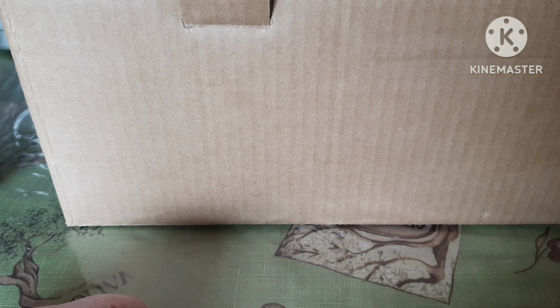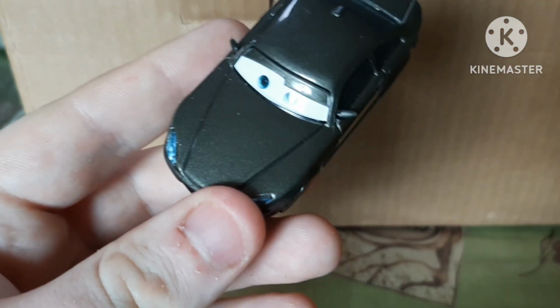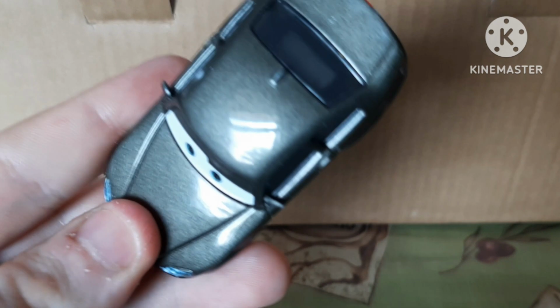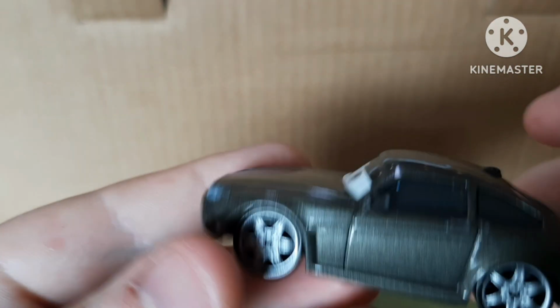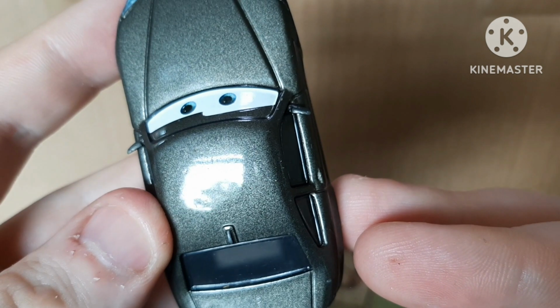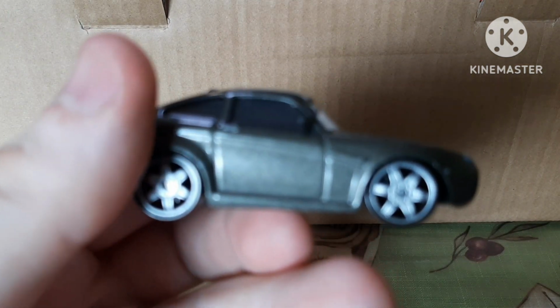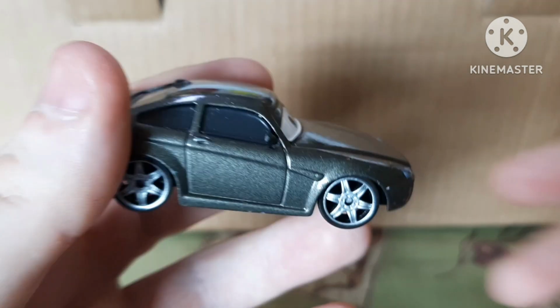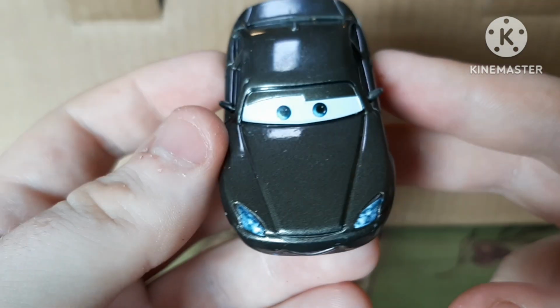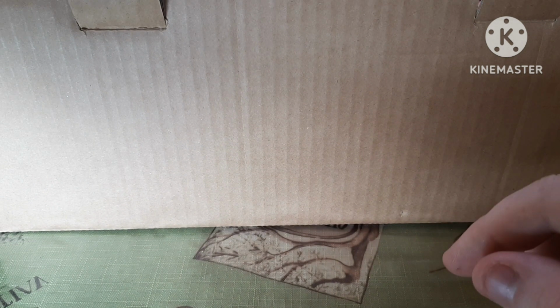Next up, we got someone. Oh! We got a Bob Cutlass. A nice little find. It'll focus. There we go. Nice. I already have them, but that's a good one. What else do we got?